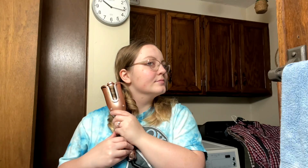I basically just put my hair into pigtails when I did this. That way I could get as much of my hair curled as possible, because it is kind of hard to get the back pieces all curled because you can't really see what you're doing. But this is how I like to do it.